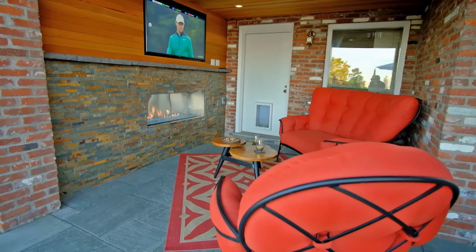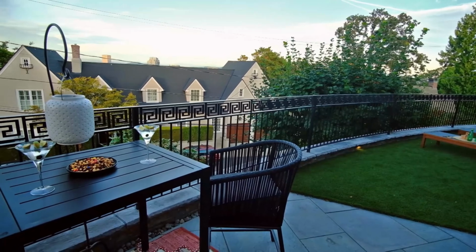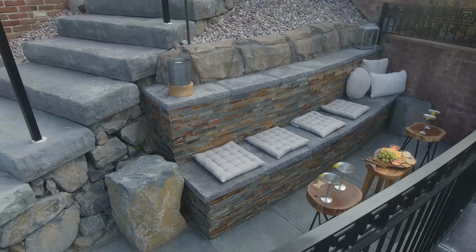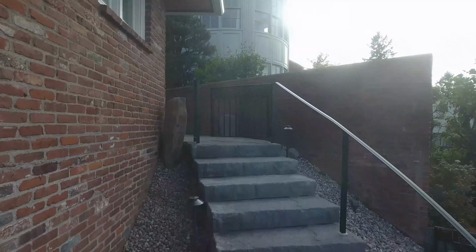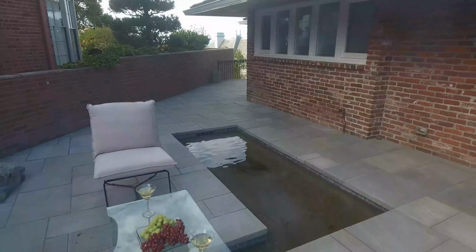A little bit further down, you realize that there is a hidden area at the side of their house. So you've got a private little bench to view the city as you look over, but then you realize again that there's a staircase up. So what do you want to do? You just probably want to take that journey up those stairs, and then you enter the front courtyard area.